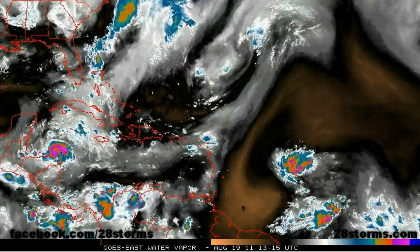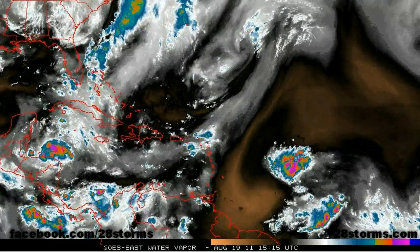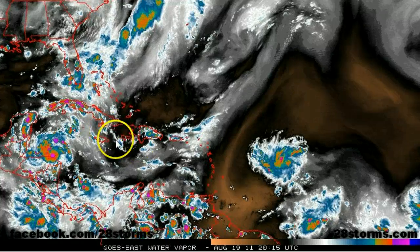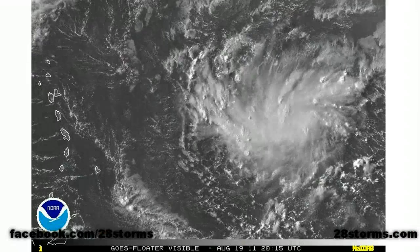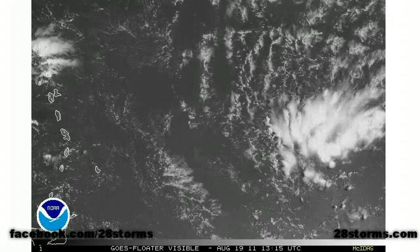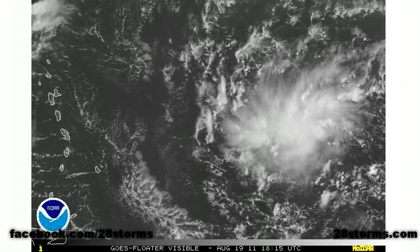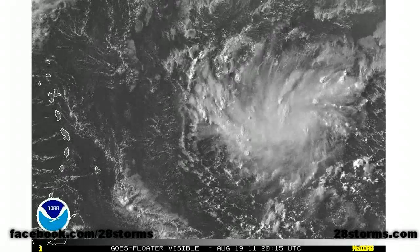Now, if the models are correct, however, we could potentially see more significant development in the medium range as this gets into the central and perhaps the northwest Caribbean. But before we get too far ahead of ourselves, this is the latest zoomed in visible image, and we can see that the system is becoming gradually better defined. However, there is no primary center just yet.